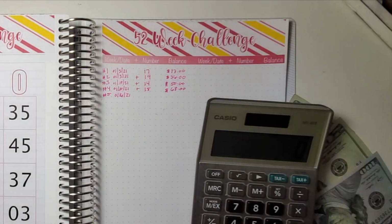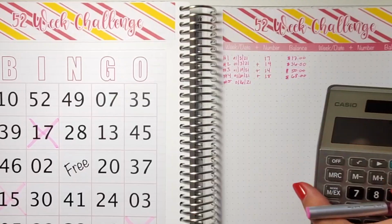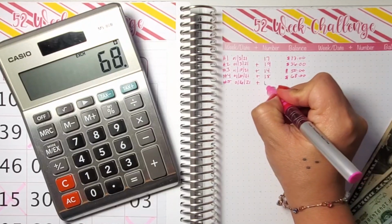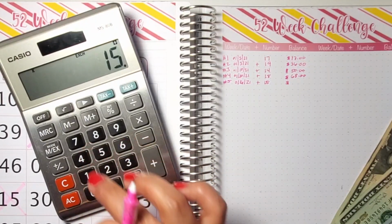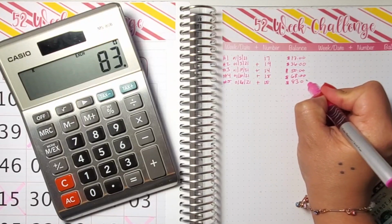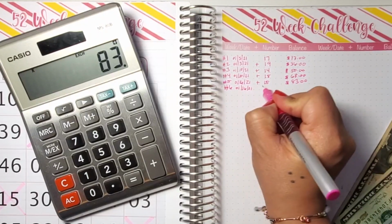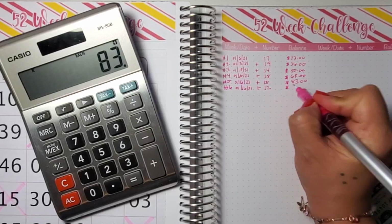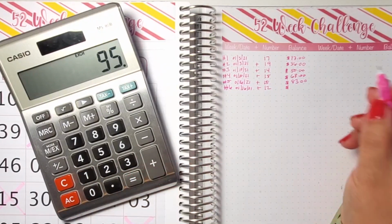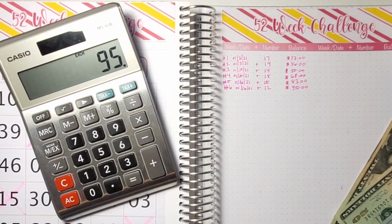So how am I gonna keep the tracker going? My last total was 68 plus 15 equals 83. And then again, number 6, 1, 16, 21 plus 12 is 95. Okay, so we have to have $95 in our envelope.